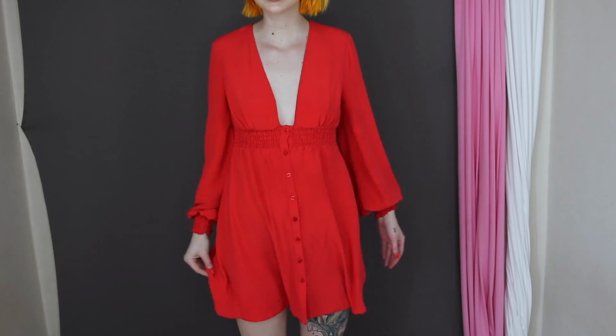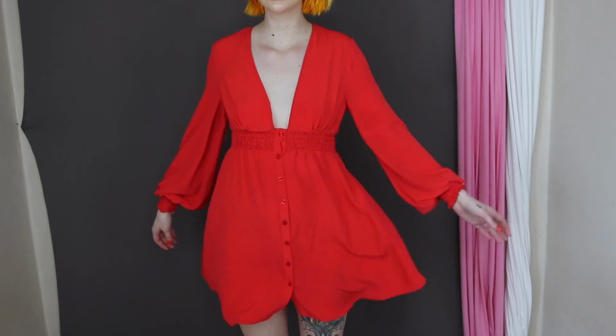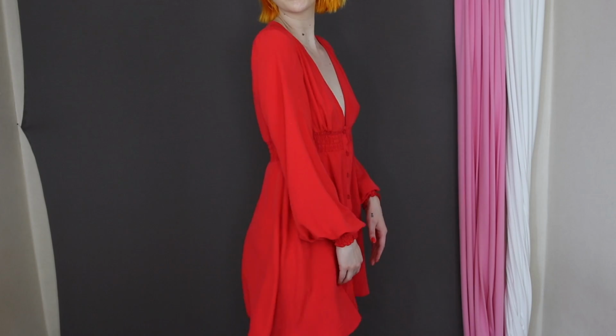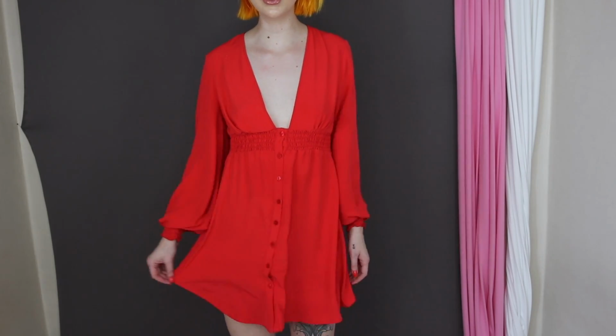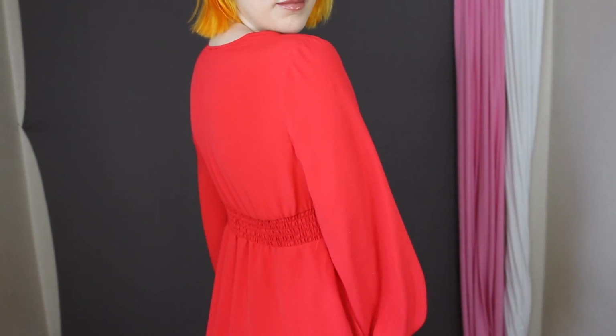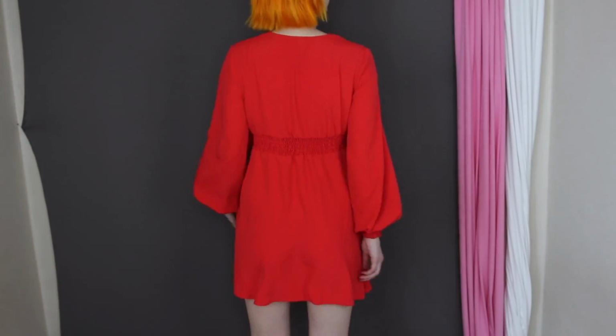There we go, you guys can see the length. I mean, it's just so pretty. I'm actually going to see if they have it in another color, because I'm sure that I will use this so much. And this is the back also.